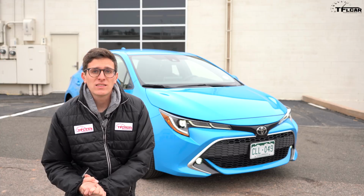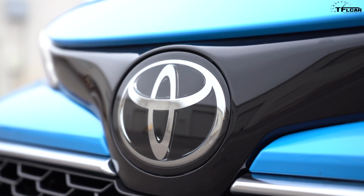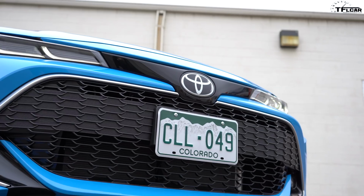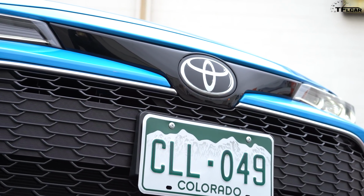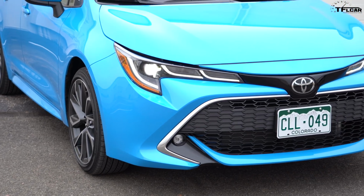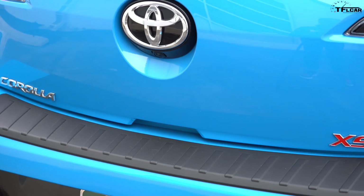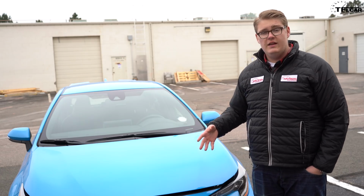You also see that the Toyota logo is flush mounted against the grille. It looks cool, but it also serves a purpose. Behind that badge is where some of Toyota's Safety Sense 2.0 system lives. Safety Sense 2.0 is standard on all Corolla hatches and includes really cool technologies such as collision mitigation, lane departure mitigation and warning, and adaptive cruise control, all for under $20,000. That's pretty cool.